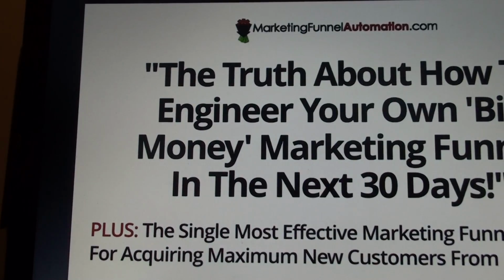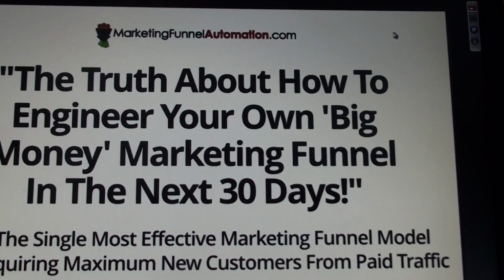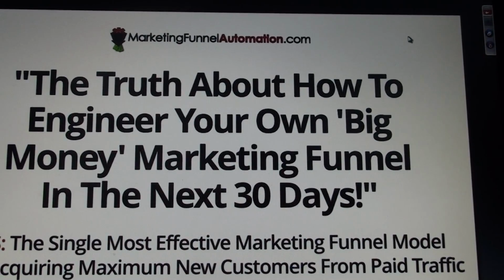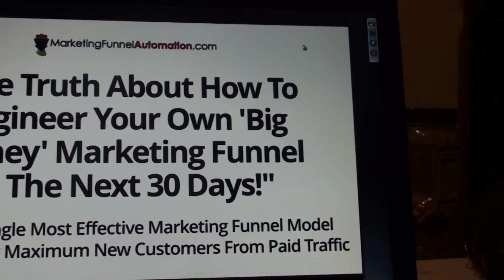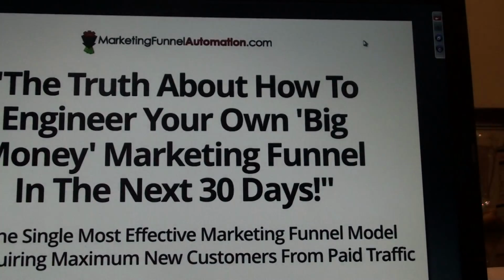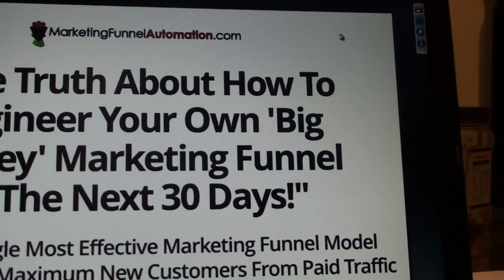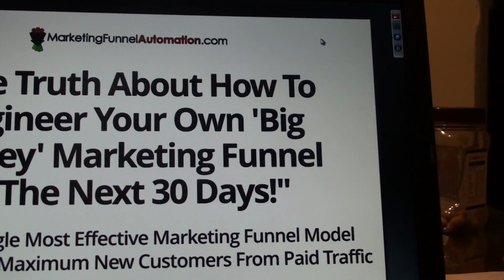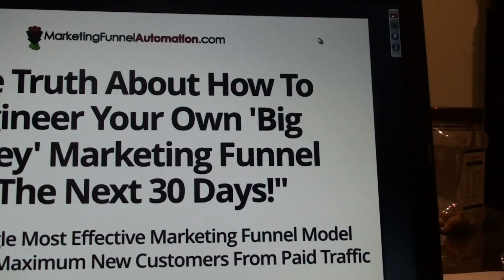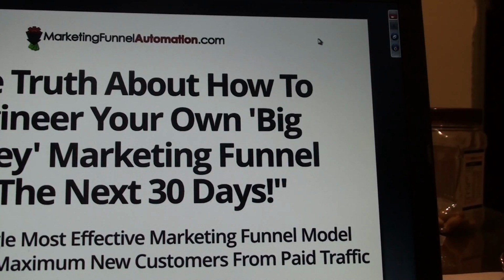How to truthfully engineer your own big money marketing funnel, and how to do it in the next 30 days. I'm going to show you what I believe, from testing and from all of the client work that we've done in our agency, with our students, and for my own companies, is the most effective marketing funnel model for acquiring maximum new customers from paid traffic.